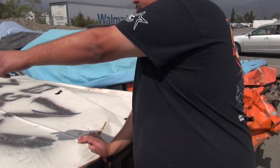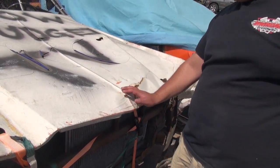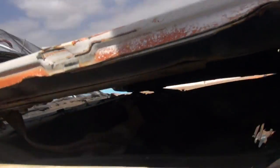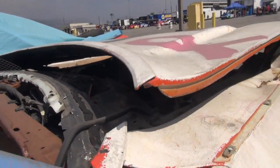No, because it looks like you hit something here and it shoved it over that way. You see what I mean? Since you damaged how it buckled in. That might have been something else though. Yeah, I mean, look at this, when we get this thing off.